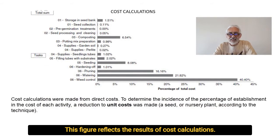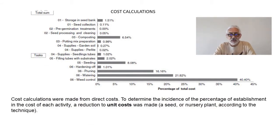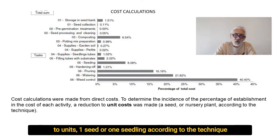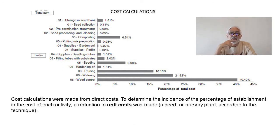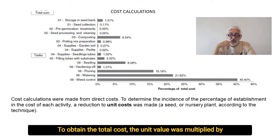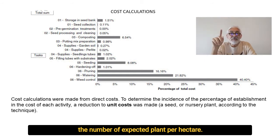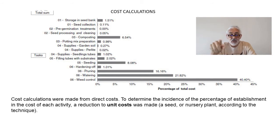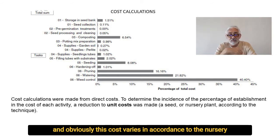This figure reflects the results of cost calculations. The direct costs of each mentioned activity were apportioned to units of one seed or one seedling according to the technique, considering mortality. To obtain the total cost, the unit value was multiplied by the number of expected plants per hectare. Here we can see how, for example, the weed control activity has a very high cost, and obviously this cost varies in accordance with the nursery technique.